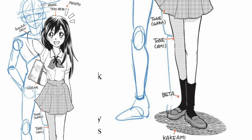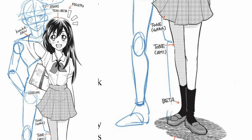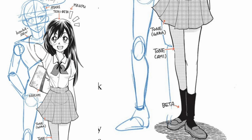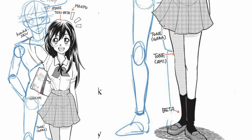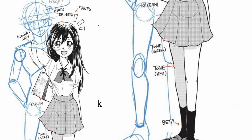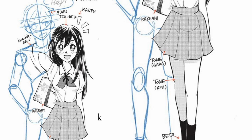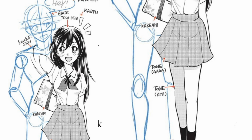Teri beta, or Tsuya beta: an effect to make the part look shiny, as if light shines on it, by adjusting the nuki and iri. This technique is mainly used for black hair. Howaito: white, to erase wrong lines and ink smudges with white ink or correction fluid. It's used for lights and highlights.